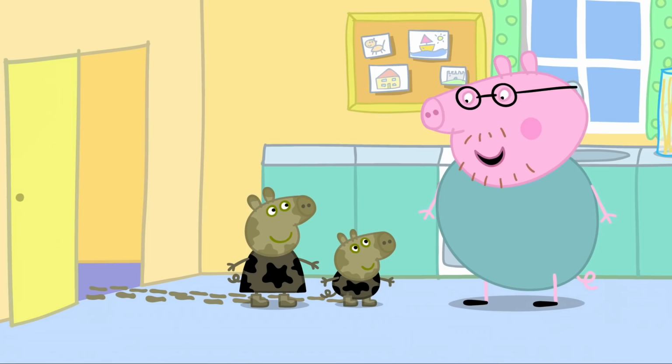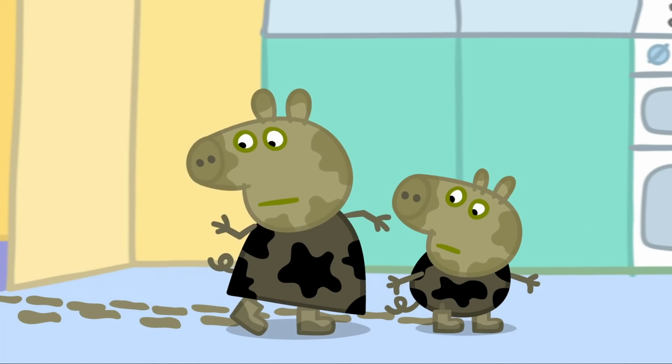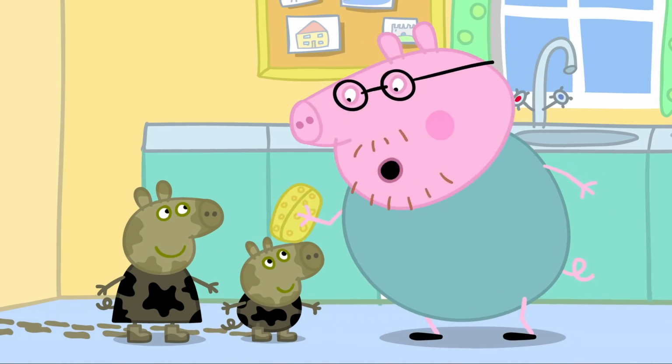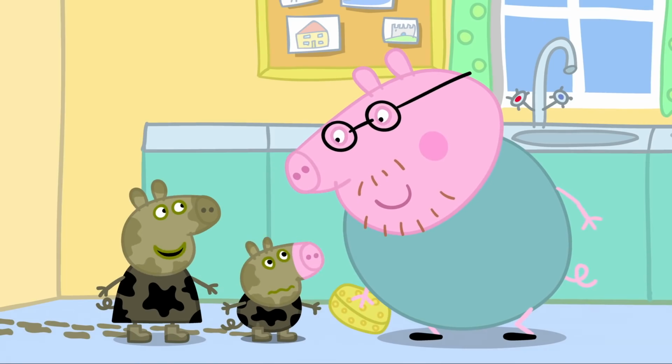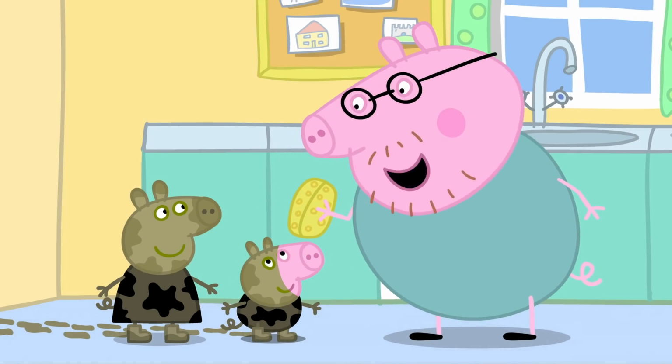Ho, ho. And look at the mess you're in. Ooh. Oh, well. It's only mud. Let's clean up quickly before Mummy sees the mess. Daddy, when we've cleaned up, will you and Mummy come and play too? Yes, we can all play in the garden.